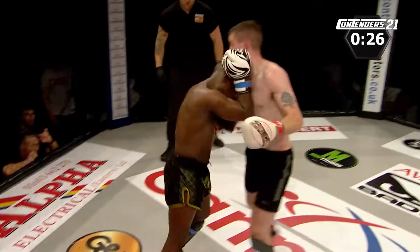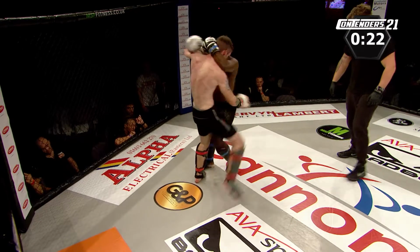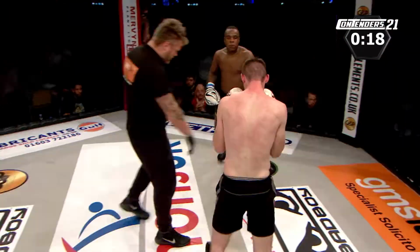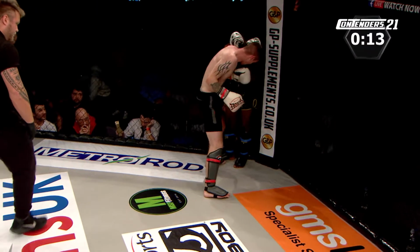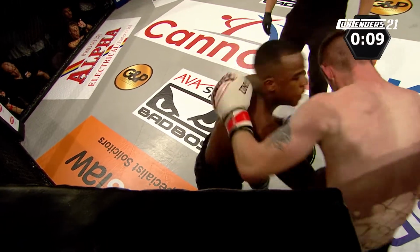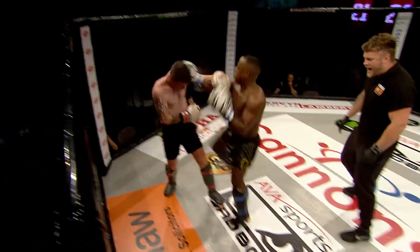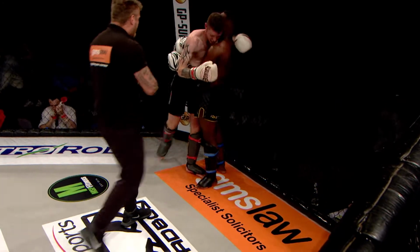Ryan's going to come forward now. He's going to keep the pressure on. Oh, he eats the left hand. Antonio's looking for this finish. They both would have heard a 30-second call. Good combination from Smith there. Beautiful. He's done a great job of going to the body there with the knee and the punches. Swing and a miss here from Antonio. Antonio's really looking for this finish, Rob.